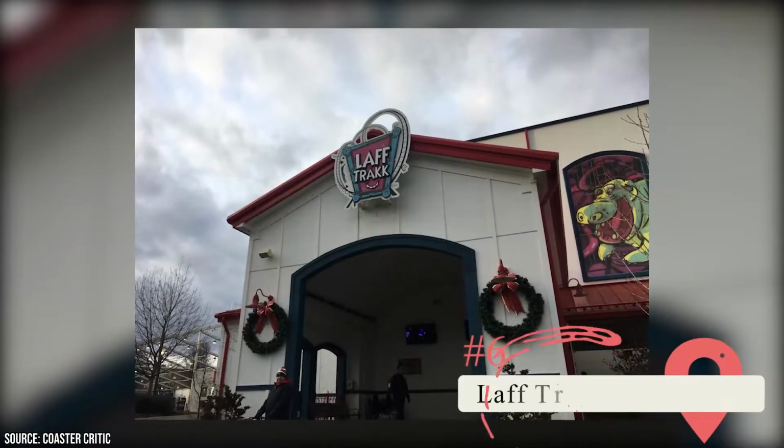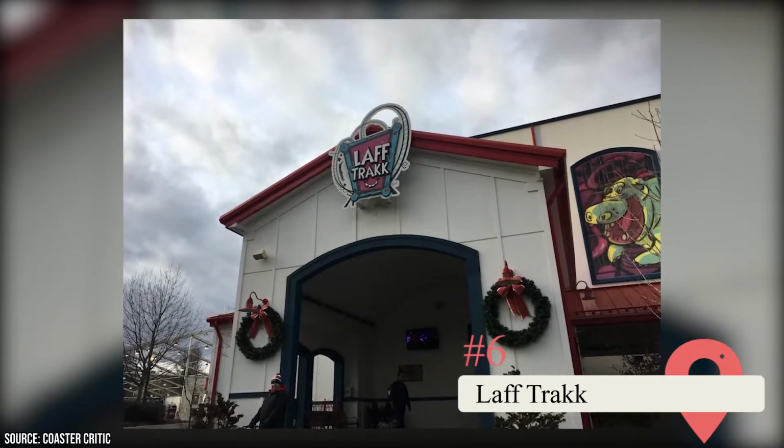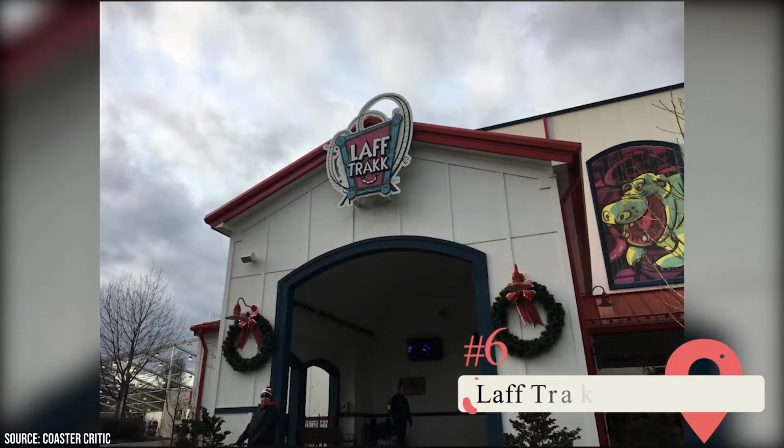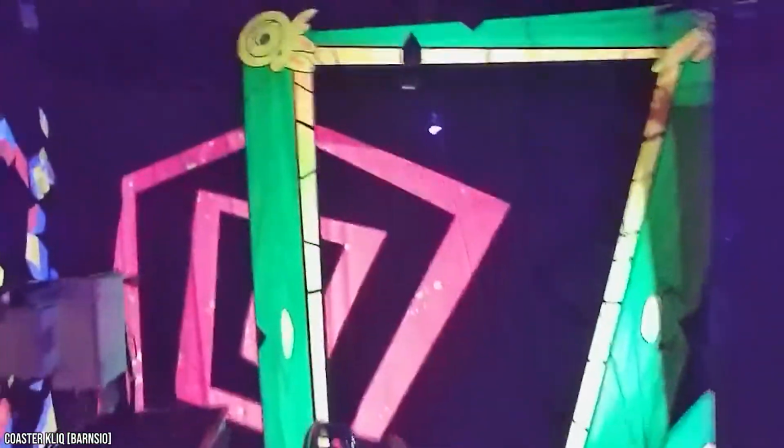Laff Trakk. There are several things that make Laff Trakk stand out from its fellow Hersheypark roller coasters, but the biggest is that it's entirely indoors. Other interesting features are the fact that its carts spin riders around while they go along the track, and that the entire ride has disorienting funhouse theming. Things can get pretty psychedelic while you're riding the Laff Trakk, and there's a good chance you'll burst out laughing.